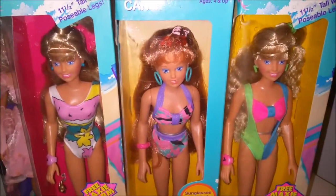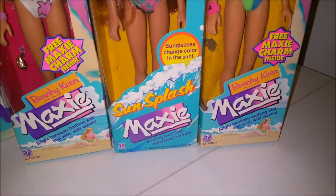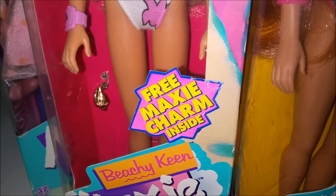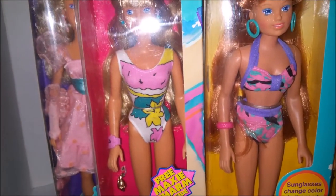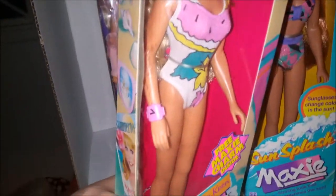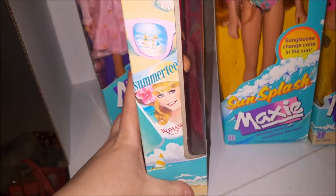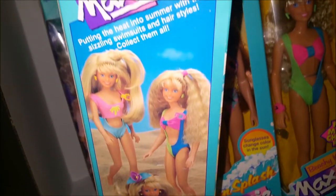And then I have three dolls that are in swimsuits and kind of beach outfits. Two of them are from the Beachy Keen line, and then one is Sunsplash. So for the Beachy Keen one, you get your own little charm, and it's a seashell, which is super cute. And she's got like watermelons and flowers maybe on her swimming suit. Look at her pink watch. She's gonna ruin it in the ocean because those were not waterproof in the 80s. There's a sandcastle on the side and a summer teen magazine she's probably going to be reading on the beach instead of going into the water.